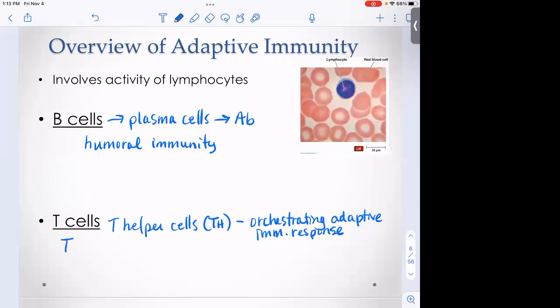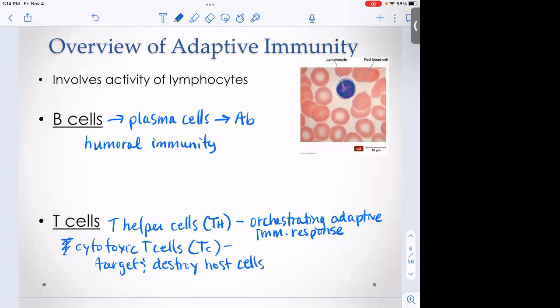And then a second type of T cell, cytotoxic T cells, which we'll abbreviate TC. Okay, they are going to target and destroy host cells that are infected with some kind of intracellular pathogen.